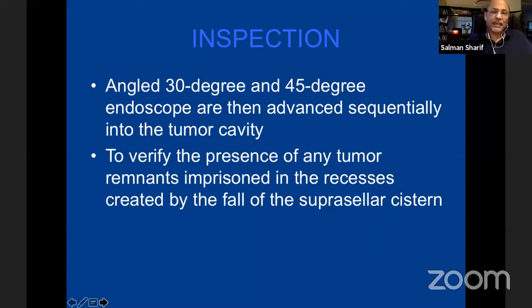So inspection, at the end, we do with 30 degrees or 45 degrees endoscopes, which are advanced sequentially into the tumor cavity. And we verify the presence of any tumor remnant imprisoned in the recesses. So there are small recesses. If you're really stuck, then what I use is a patty with a curette and a suction. I put a patty on top and then you can remove it from the sides.